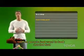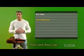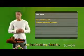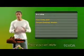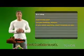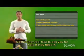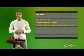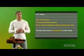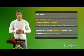Often people just want to look around first and see if anything interests them. In that case, they say, "I'm just looking, thanks." Then you can reply, "If you need anything, don't hesitate to ask," so that they feel free to ask you for help if they need it. Because sometimes there are things that aren't on display in the shop, but they could be in the stockroom.